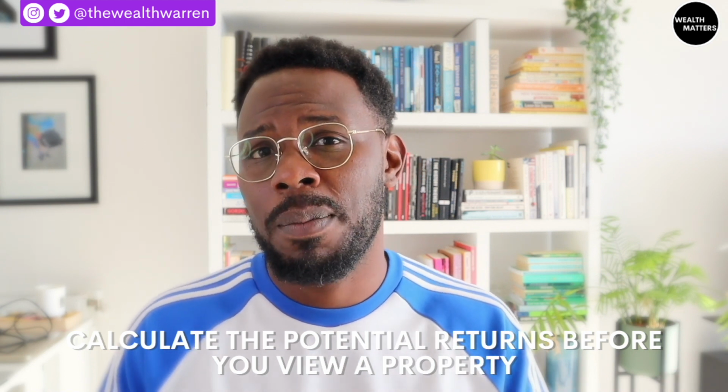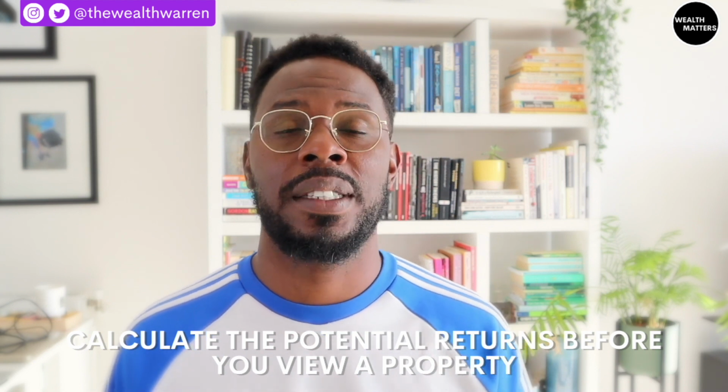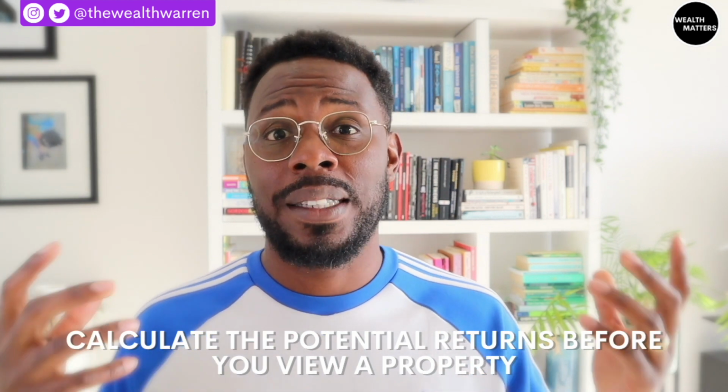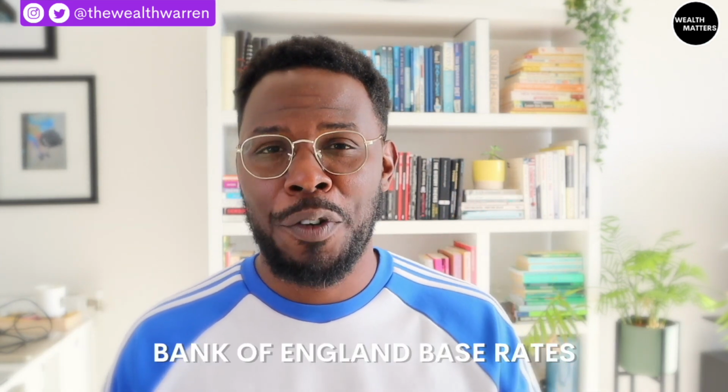So let's talk about some things that are going to likely squeeze profits and returns that we as landlords or potential landlords like yourselves are going to make from property in the coming years, because there's a good few changes in the UK that are going to affect that. The first thing is base rates, Bank of England base rates.